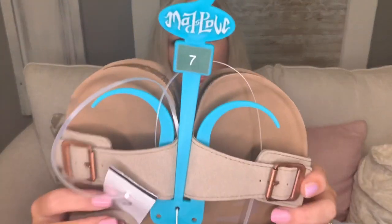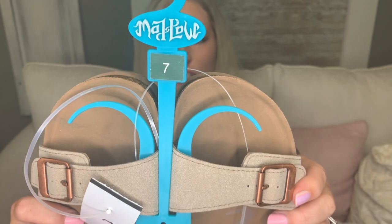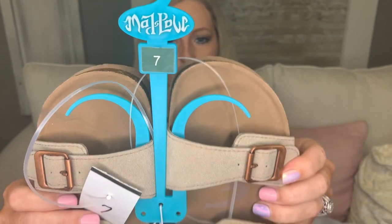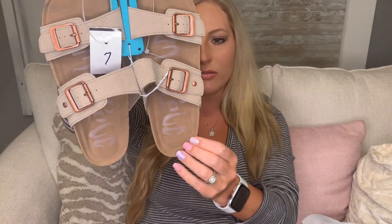That's one thing I love about this brand. I'm not sure how to pronounce it, but this is the brand name. If you ever see them at Target, they are great shoes for summertime, for the pool, for the beach, whatever. But I got two pairs, and the ones that I already had are like a dark brown. So I got this style for $8.